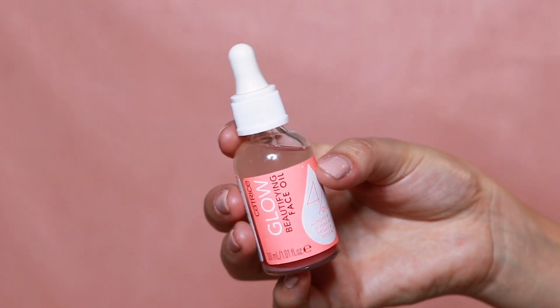Next, I like to apply some face oil, and today I'm using the CATRICE Glow Beautifying Oil. And first I'm rubbing it in between my hands, and then I like to apply this wherever the skin is more dry. So for me that's going to be on my cheeks and forehead. And this oil has shimmering reflect, so it's going to also add that glow from within effect to the look without being too heavy since it's a very light formula.